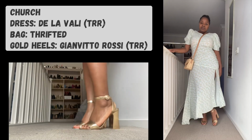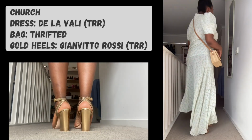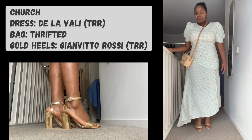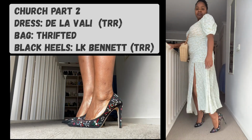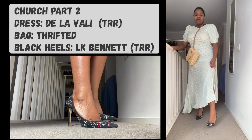But anyway, next day, you're probably going to see a lot of church outfits because I didn't do much after this. So this is one church outfit. I was wearing these shoes to start off with, these Gianvito Rossis. They look plain and simple. They look like they're going to be fine, but they were terrible. They cut my toe. So I ended up swapping halfway through with my sister's shoes, as in our shoes.